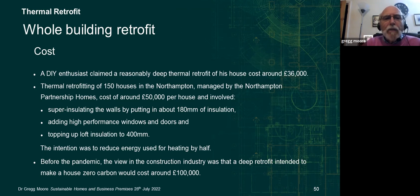Against that, before the pandemic, the view in the construction industry was that a deep retrofit, I mean, a really deep, approaching zero carbon retrofit, would cost around £100,000 per house.